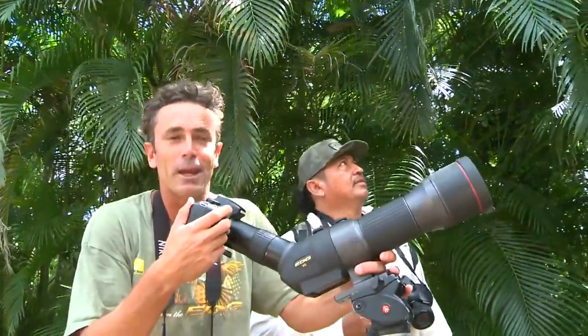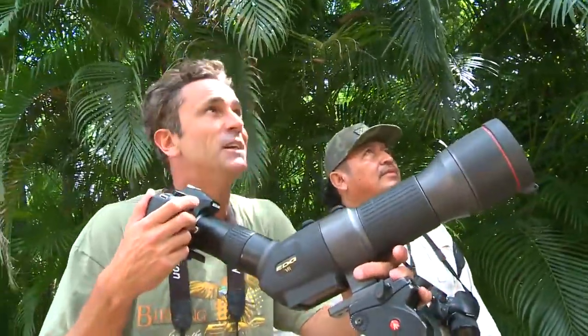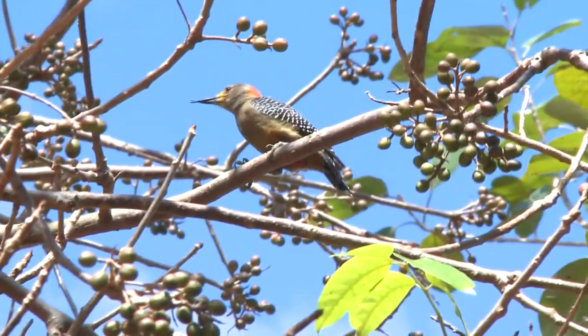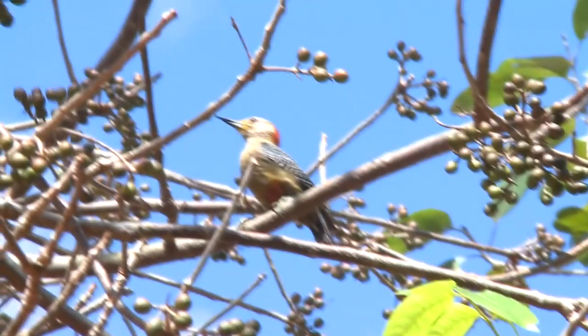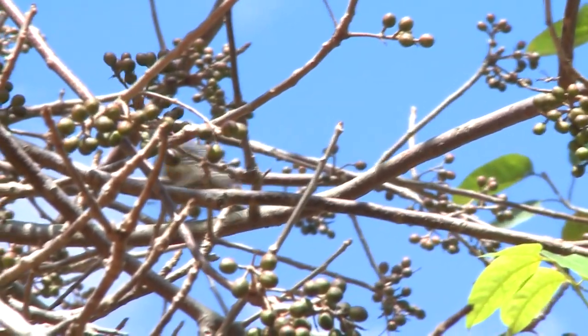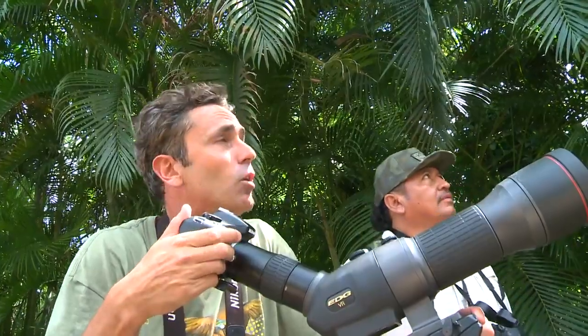Got a Yucatan woodpecker. This is a Melanerpes species. It's in the Melanerpes genus, and it's very similar to golden-fronted woodpecker, except that the male has just got red on the back. There's no yellow on the head at all. This is endemic to the Yucatan Peninsula, and it's also found on Cozumel Island.